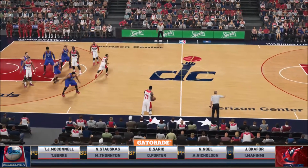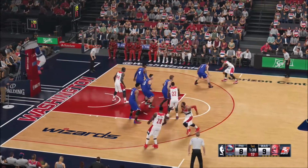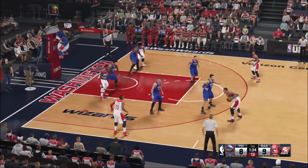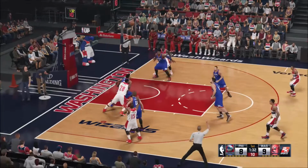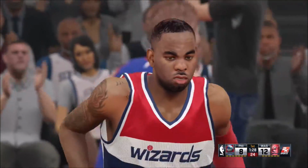Mahinmi's checked in for Gortat. Nicholson comes in for Markieff Morris. Marcus Thornton is checked in for Beal. And Trey Burke subbed in for John Wall. Pass to Porter. From deep, Thornton. And that one's good. Thornton's got his first 3 points of the game.